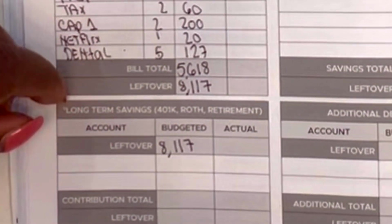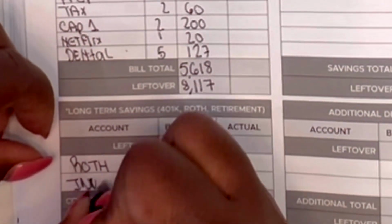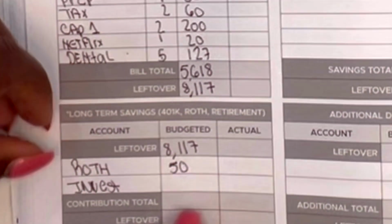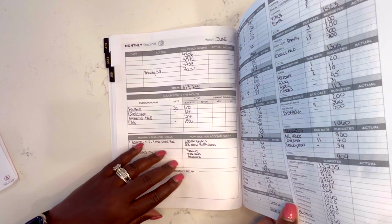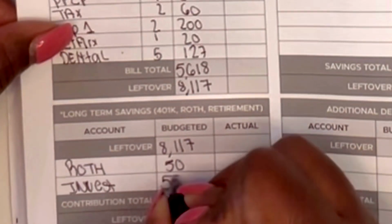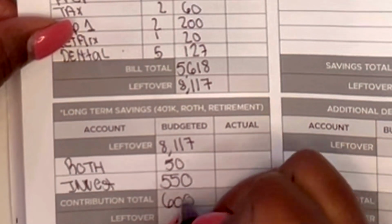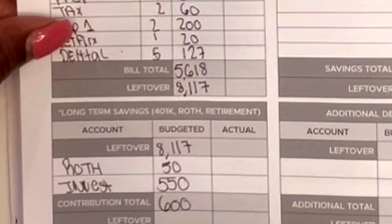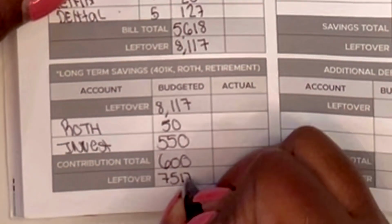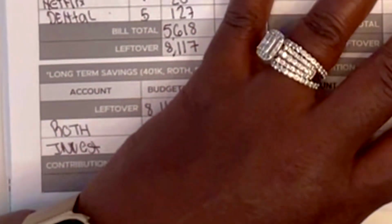Roth IRA. And I'm gonna put my investment down here. So Roth. So for investments this month, let's see. That's a 550. Okay, 550. So we're gonna add that up. That's 600. And let's just subtract that from here. Let's do 75. So this is $7,517. Go ahead and carry that over here to my variable expenses.